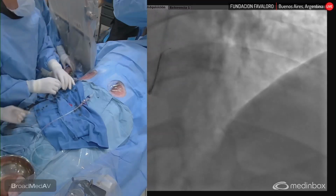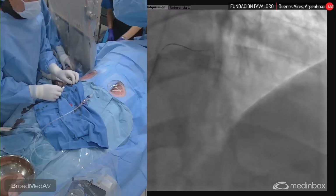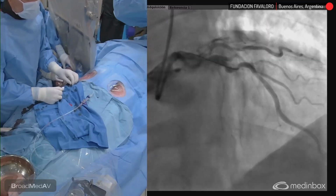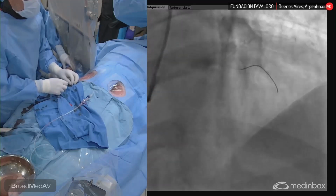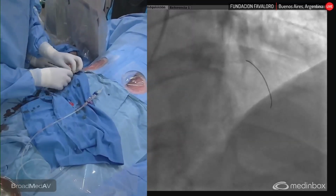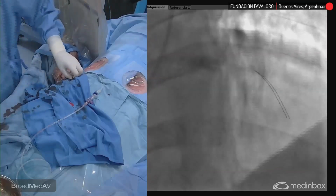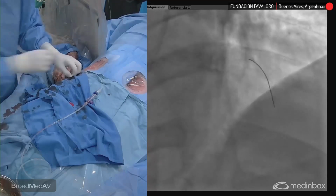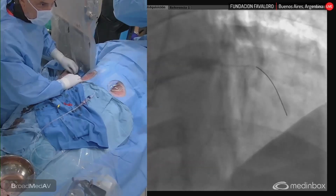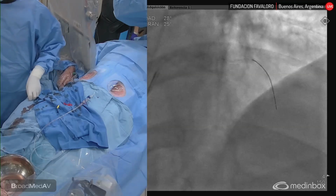So here the discussion would be whether to protect these small diagonals or let's go undoing and then fix it if we have problems. So fortunately, the wire is advancing smoothly, but I will need probably a balloon. We are going to use broad med balloons from China. They have FDA approval. The Artemis balloon, we can use a 2.5 Artemis en la caja que te trajeron.